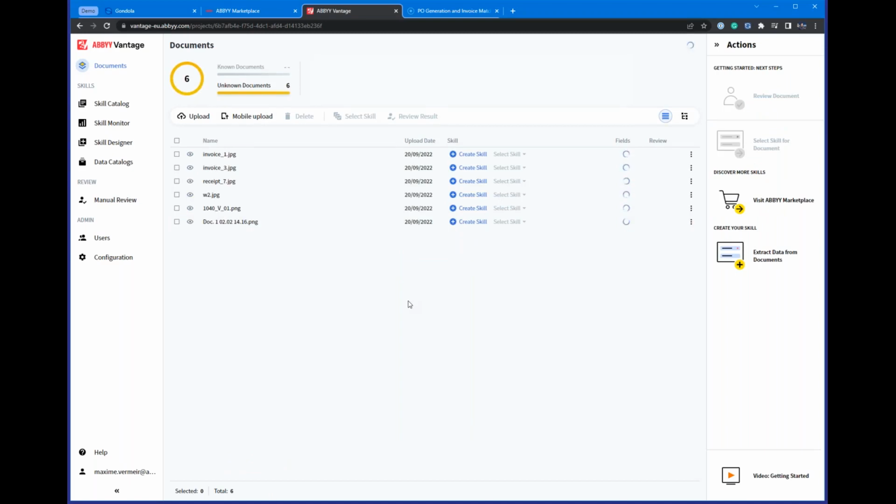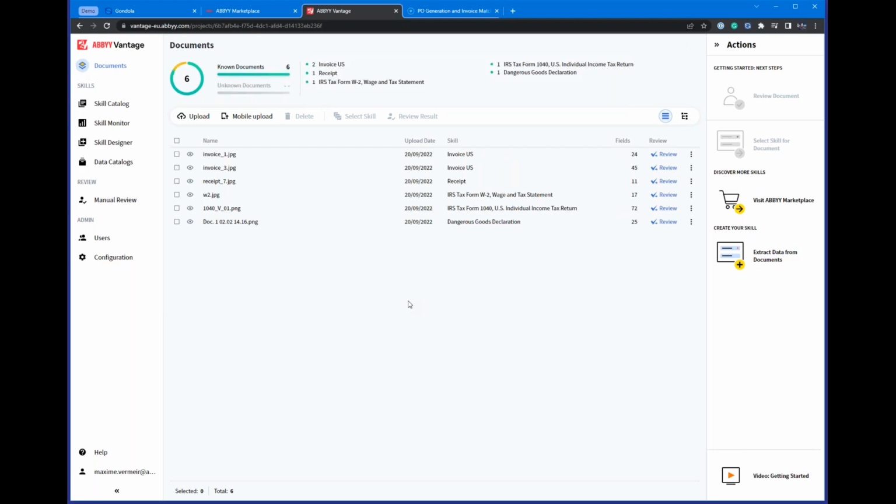I took a couple of different types of documents, and what Vantage is going to do with its powerful classification technology is identify exactly what type of document we have here. Whether that's an invoice, a W-2 form, a receipt, a 1040, or even a customs declaration form, dangerous good declaration, actually, specifically, very important within the logistics space. Vantage can automatically detect what type of document we have and then apply the right skill coming from the marketplace, immediately showing us the results that we're looking for.